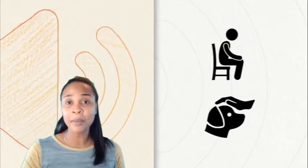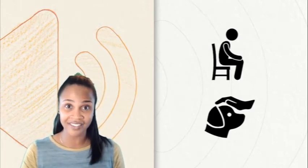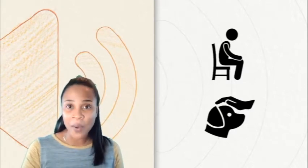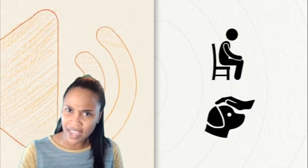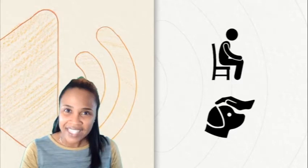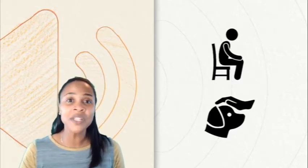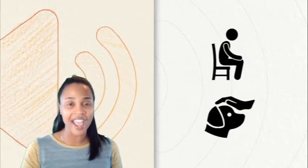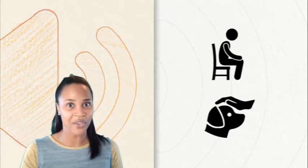Sat, pat. How do these two words go together? Yes. They rhyme. They both have the same ending sounds. What sound do we hear that they both have? Yes, they both have the a and the t sound, which makes the pattern at. They both have the at pattern at the end of their words. Yes, let's try another one.